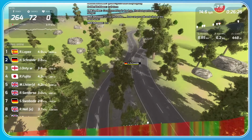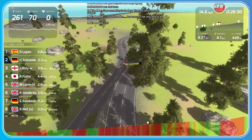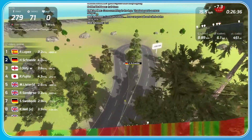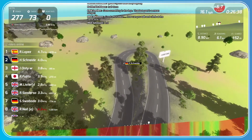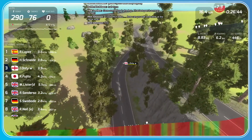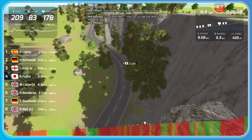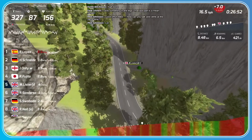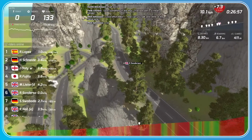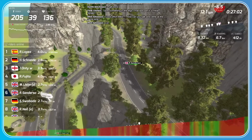And Schneider cementing second place at the minute, only 100 metres ahead of Fajita. Oh, Johnsy, and then Fajita behind him. 6k to go. Good blow on that final section. It's not done and dusted just yet. There's Johnsy, third place. Fajita up in fifth. And big list next to me there. Sanderson in sixth, he's overtaken Swoboda.